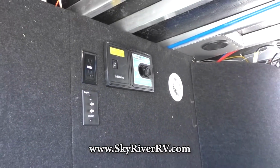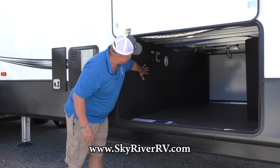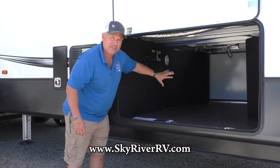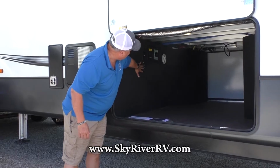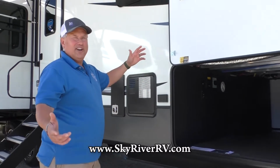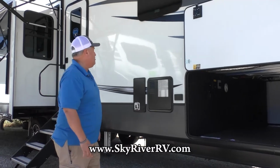You've also got your central vac system up in here. I don't know if you can see that with the camera, but all up in here you've got all your hoses up inside the coach. You can connect out here and vacuum out your interior in this area. You've got satellite as well as your cable connection right here and a plug. If you wanted to put a swing out TV, so you have a nice little TV underneath your awning here, you have a great little outdoor area for entertainment as well.